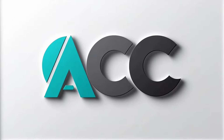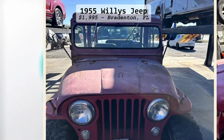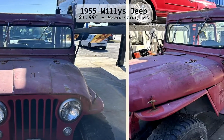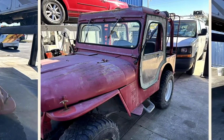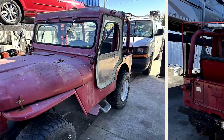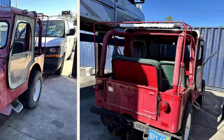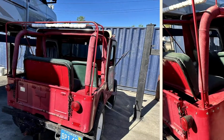Welcome to the Classic Car Showcase. Today, we have a remarkable find, a 1955 Willys Jeep, available for just $1,995. This vintage vehicle is located in Bradenton, Florida, and is a true gem for any car enthusiast or collector. With its 4-cylinder engine and manual transmission, this Jeep offers a unique driving experience.